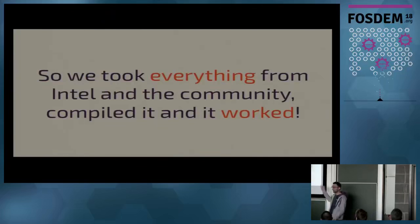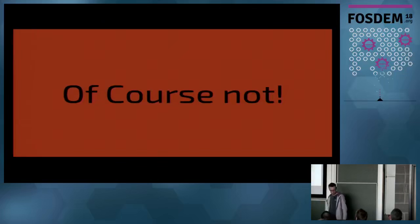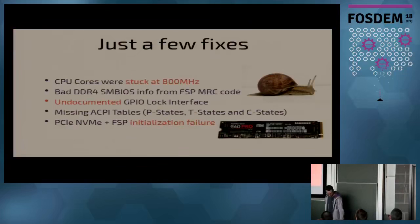So basically, we took all that, and it worked. No. It almost worked. First, I was still learning the coreboot code base, etc. And your system boots, you're happy, and you're on Linux, and you have a high-end CPU, and it's running at 800 megahertz. Whoa. So you start searching in ACPI how to configure those SpeedStep features so that Linux knows how to change the frequency, etc.